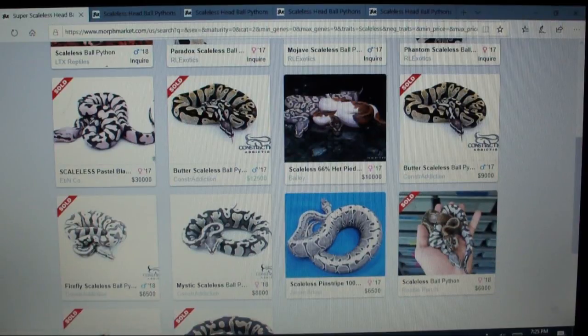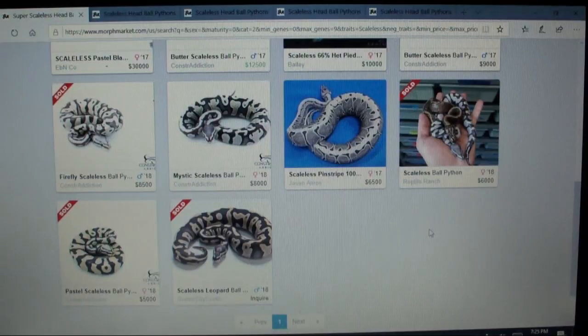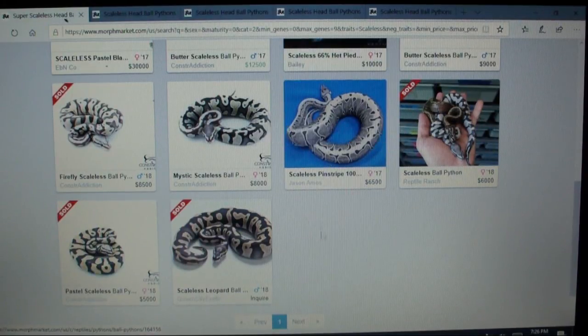But I mean, people have really worked to breed the totally scaleless. And here is Mystic Scaleless, totally scaleless ball python from 2018 for $8,000. It's a female. Scaleless Pinstripe, 100% het VPI Axanthic, $6,500. It's pretty incredible. Here's a Pastel Scaleless that sold in 2018 for $5,000. That's a lot cheaper than I thought it was going to be.